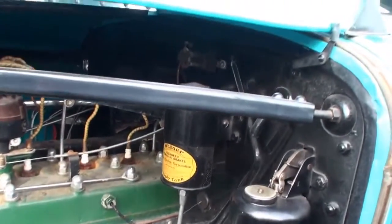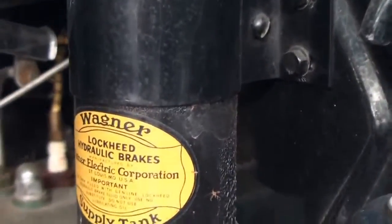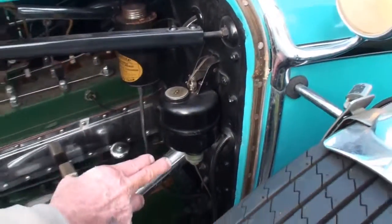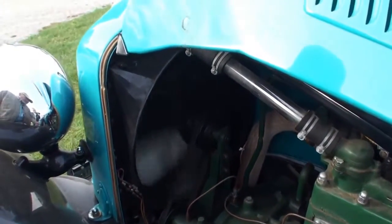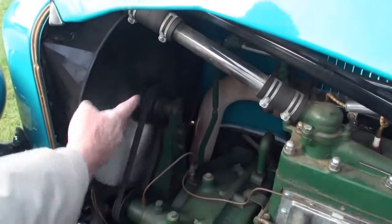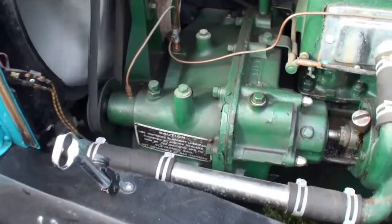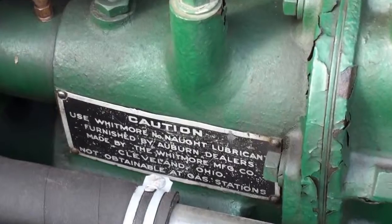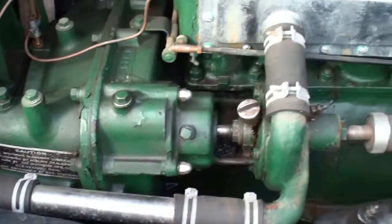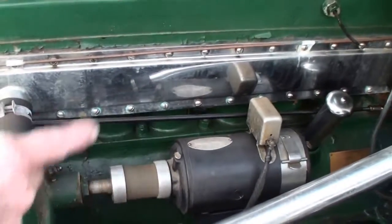And hydraulic brakes. There's the reservoir for the hydraulic fluid. The lubricating system has good oil. You pump by a foot pedal, and it sends it around to different places that would normally be zerks or grease fittings on later cars. This is all shaft drive off of the timing chain here. It runs the water pump and then the generator.